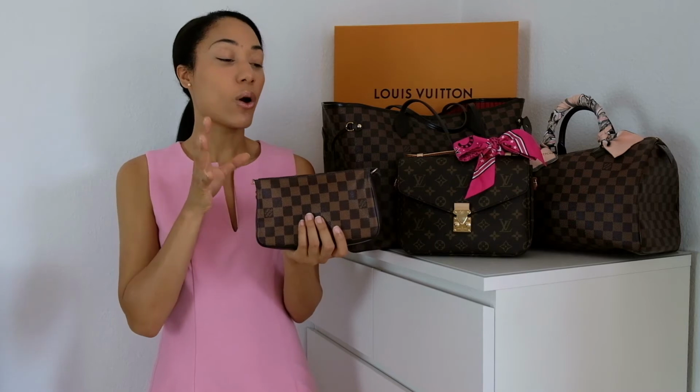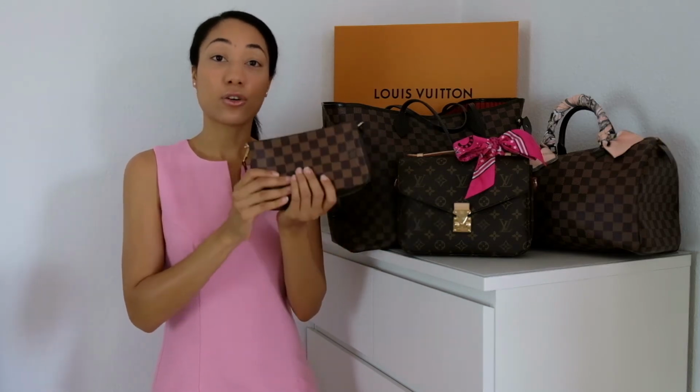To sum up, I would still highly recommend the Pochette if you are on a budget, if you don't want to commit to a larger purchase just yet, but you're ready to start your luxury journey. I would say the Pochette is really a great first start.